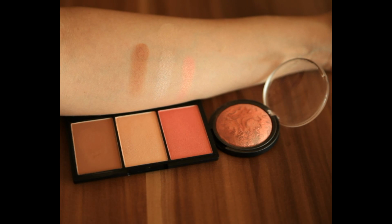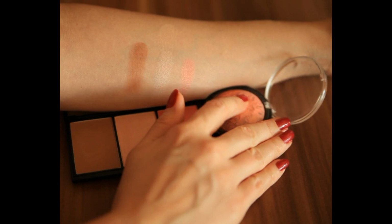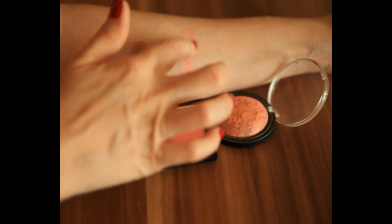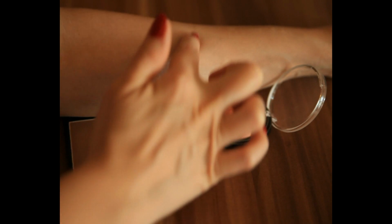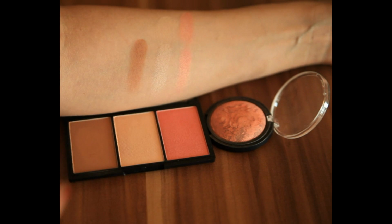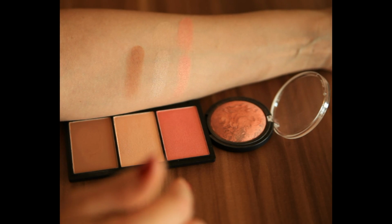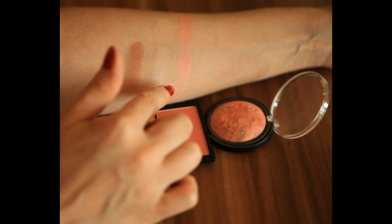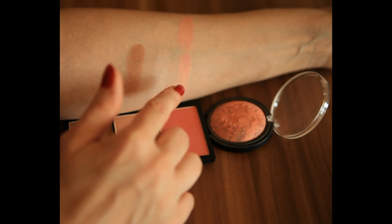And just for the sake of comparing, I will compare this blush to a shimmery blush from e.l.f. This is from their Baked line, and this is the blush in Peachy Cheeky, which is also a peachy shade with shimmer. And on top I have the e.l.f. one. Let me do a longer swatch. So on top I have the e.l.f. one, and then on the bottom I have the one from the Sleek Trio. The two shades are quite similar. The difference being that the one from the Sleek Face Form palette is a bit pinker than the e.l.f. one, and also the one from the Sleek palette has chunkier glitter.